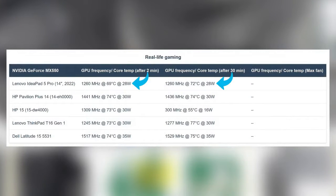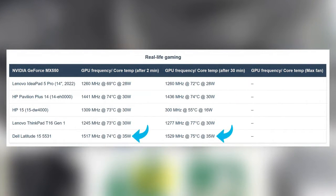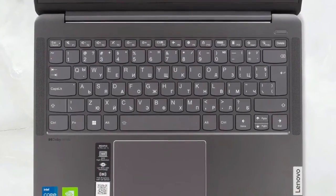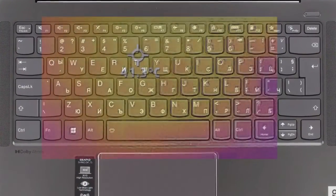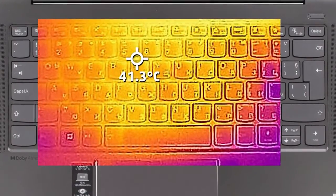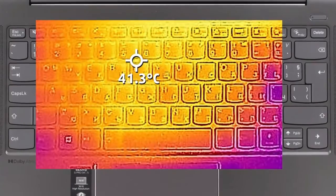The GPU isn't reaching really high clock speeds, trailing behind the HP Pavilion Plus 14 and the Dell Latitude 5531. On the other hand, this approach makes the laptop comfortable for prolonged work, as the fan doesn't get loud, while the base warms up slightly, but doesn't get uncomfortable.